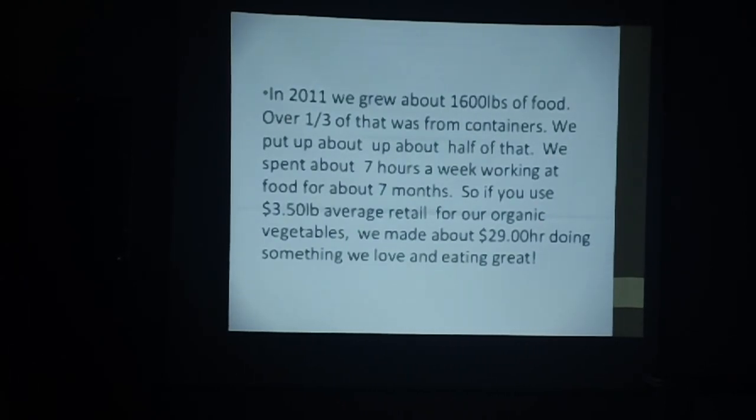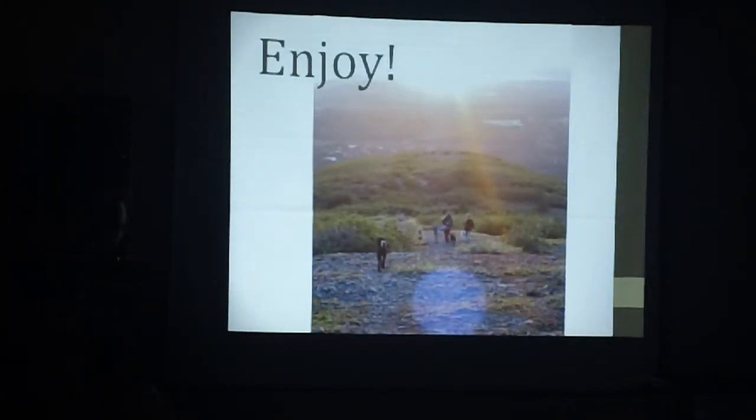Exactly. So in 2011, last year, we actually grew 1,697 pounds of food, and our apple trees did produce. We were shooting for 2,000. We didn't quite make it. About a third of that was in containers, and we put up about half of that. We spent 7 hours a week for 7 months. So if you figure $3.50 a pound, I made about $29 an hour growing vegetables and eating good food. That's cool. Thank you. Wow.